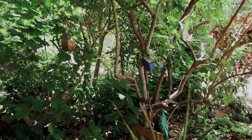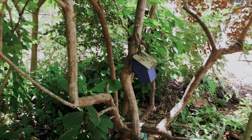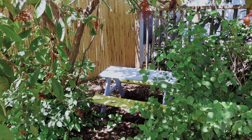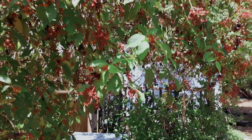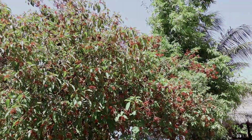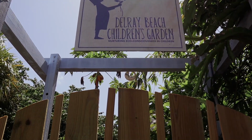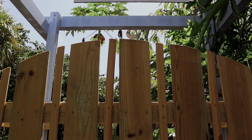There are so many different and interesting facets to this garden, perfect for little wandering minds to get lost in. Little bench tucked away, and this gigantic fire bush, which is attracting all the butterflies. What child wouldn't want to play there? I'll be back soon with my little ones so that they can enjoy a garden built just for them.